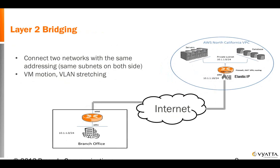Vyatta provides both Layer 2 and Layer 3 services, so you can connect two networks on the same addressing using the same subnets on both sides. And as we said, that enables vMotion and VLAN stretching where that's appropriate.